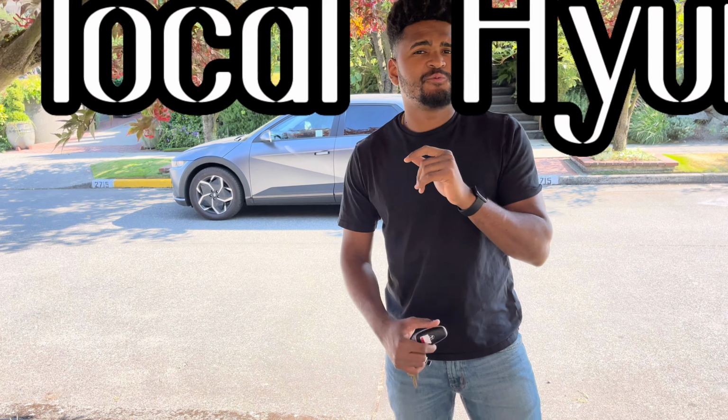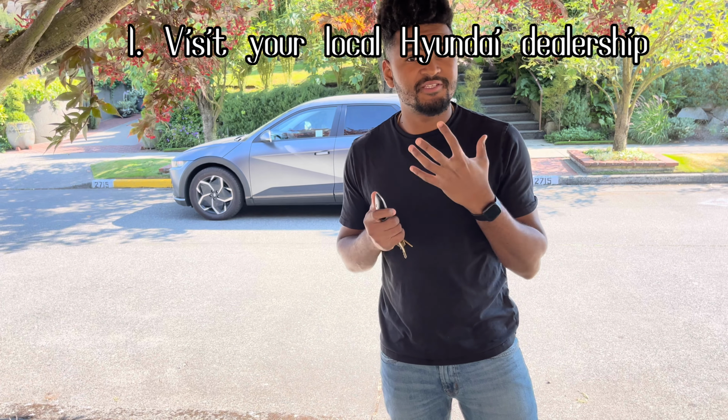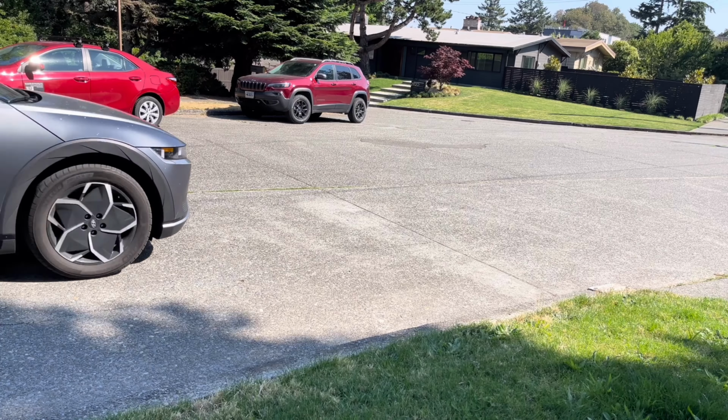So the first thing I did was drive out to my local Hyundai dealer just to get a glimpse of the vehicle, see it in person and see how I felt about it. And obviously upon first look, it really looked really good, looked really slick. I loved the design, and so I decided to take a test drive.